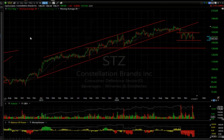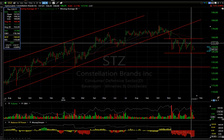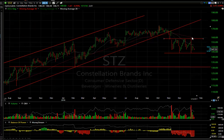And finally, STZ, after breaking the major up channel with a big volume downsurge and a snapback on 3 occasions, it's been unable to get through 158, and you can see that level is also where the moving average is. This looks like leg 1 and 2. This is where leg 3 tells me it's going: 130.31, excuse me. So I'm looking for 15, 16 points down.